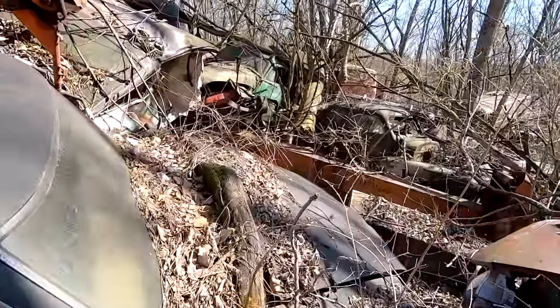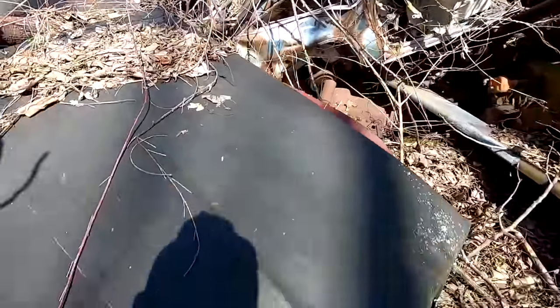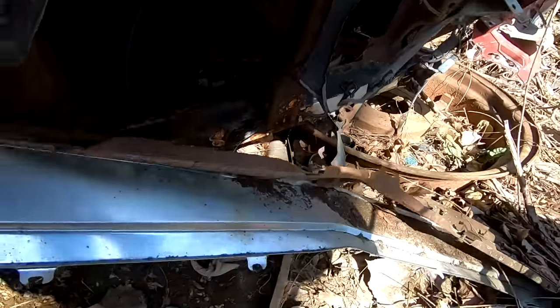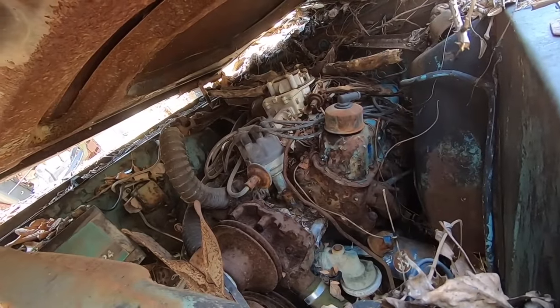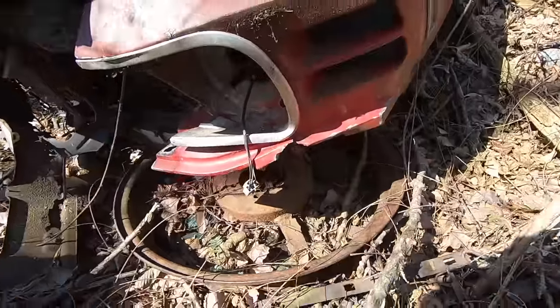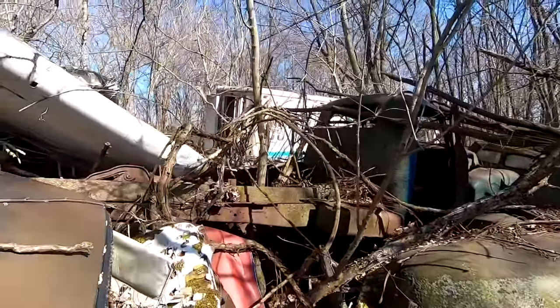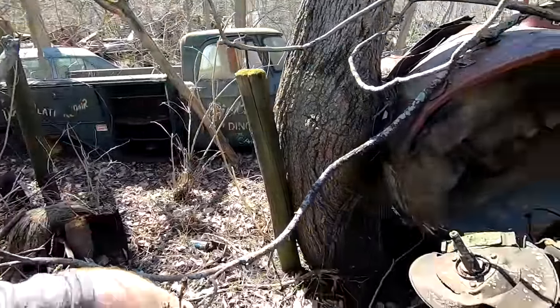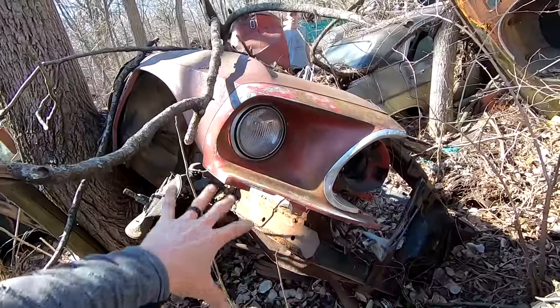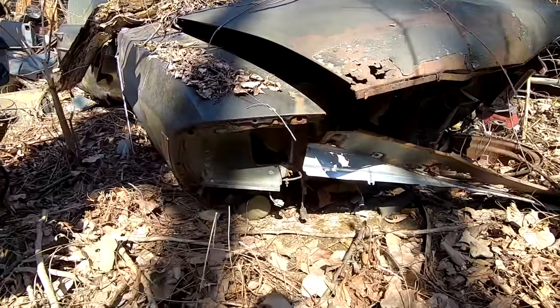Good shape. I wonder if the motor's in it. I'm gonna guess there's no motor. I am wrong. There's the motor. I don't know what motor that is, but still there. And that fender's red. That old work box. That's cool. Yeah, there's the classic Mustang. Right there too, check that out.